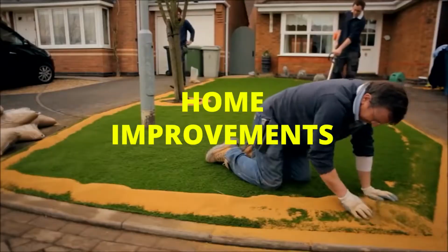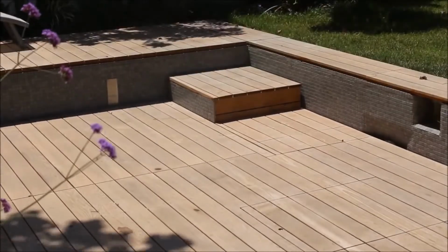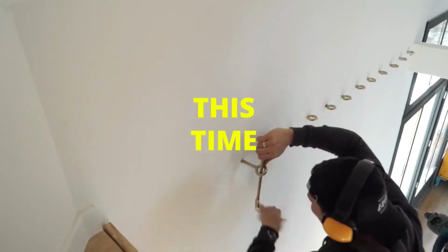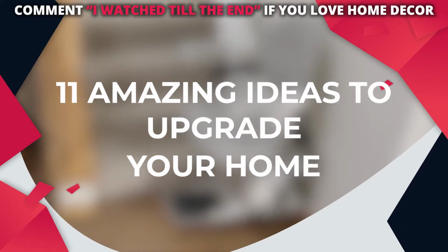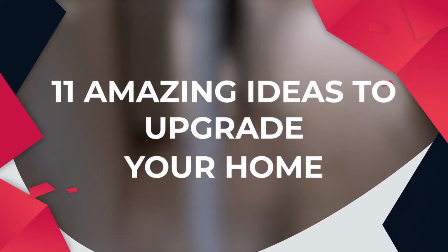Home improvements come in a variety of shapes and sizes, each with its own set of benefits aimed at making our lives simpler. This time, we've looked at everything from chimneys to putting greens in the hopes of inspiring you to bring your home improvement plans into action. Get motivated by 11 amazing ideas to upgrade your home.